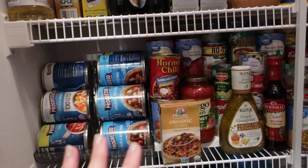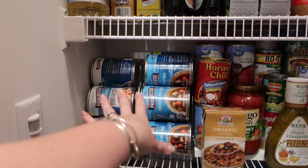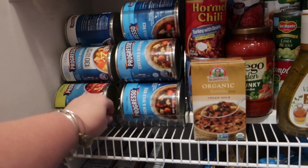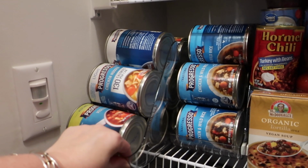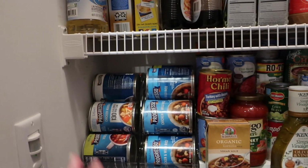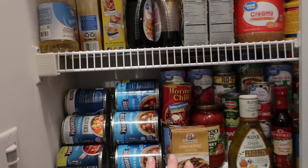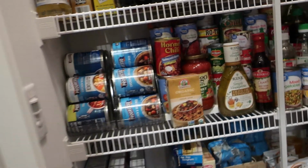I already have fit a lot more canned goods, because I typically maybe held on to like 6 of these Progresso soups. Obviously, I have quite a few more. These can holders, you can see, hold quite a few soups, kind of stacked up. And then you can even maybe put one more on top. So as time goes on, I may even get one more of those if the turntable will still fit back there. But let's go ahead and organize these things.